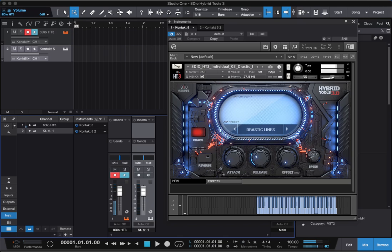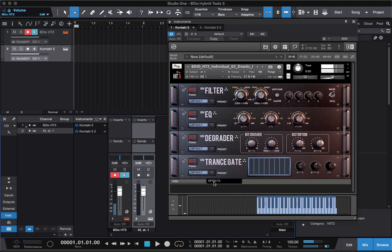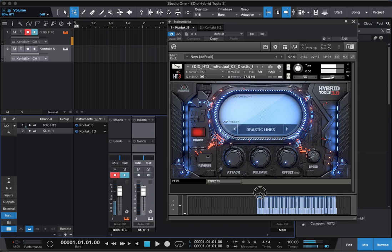Then transpose, figure out if there's effects on it. There's no effects on this. There's no reverb or delay or anything. It's just designed this way. So I have to think about whether or not I want to, you know, I don't know. And then sometimes I hit chaos and literally it stops working. Why did it stop working? Is it because I had a reverse on? I didn't hold it down long enough? Yeah.